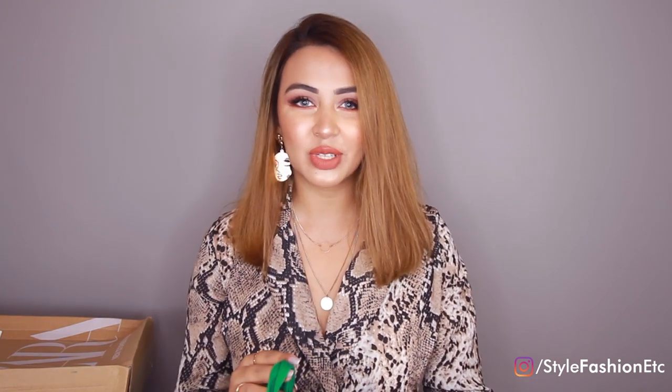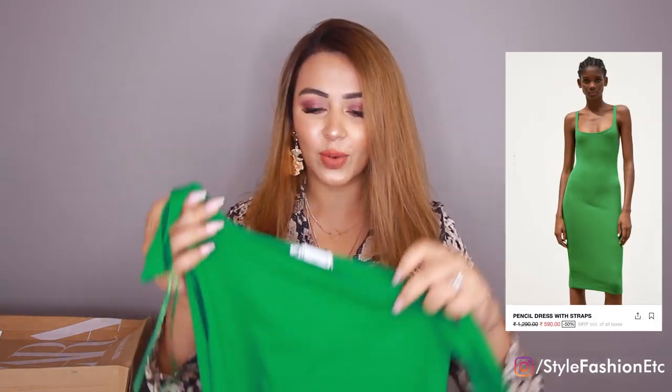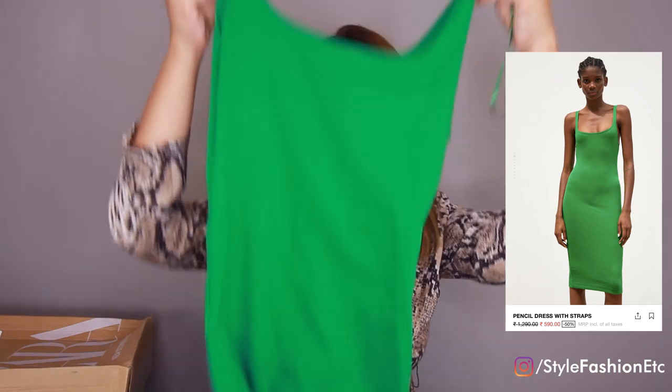First thing is, I have been really regular to the gym, and I'm so proud of myself because I've lost a lot, and I feel like I'm finally getting into that shape where I can wear bodycon dresses, because I've completely stopped wearing bodycon dresses. So this is the first bodycon dress that I got. It is so pretty. I love the color.